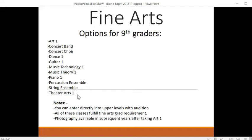Now, a few notes on that. If you are a very good piano player, let's say you've been playing your whole life, you can actually audition to go directly into upper levels. You'll reach out to the counselor, and we can get you in touch with the teacher or director in charge to see if you belong in an upper level.